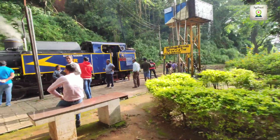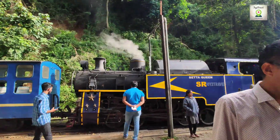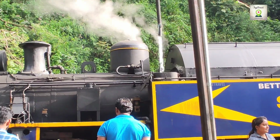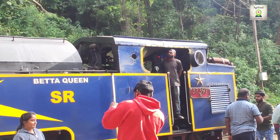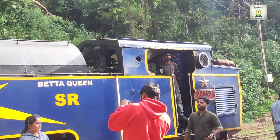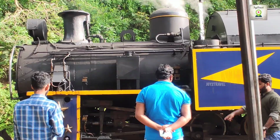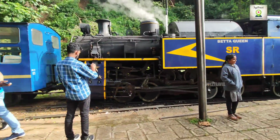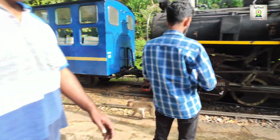The next station is Hillgrove. At each station, they fill up water as it is a steam locomotive. The station is full of monkeys, so better close the windows and doors so that they would not enter the train.